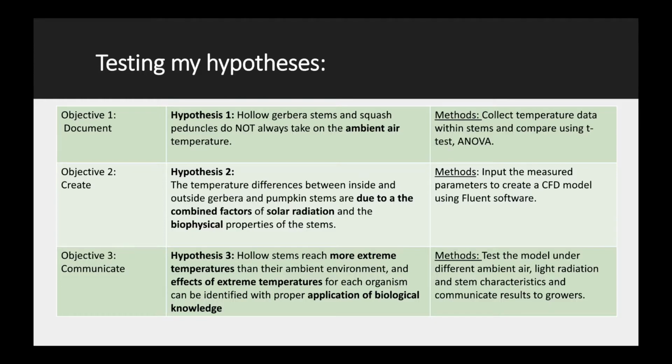To create my model, I will be testing my second hypothesis, which is that the temperature differences between the inside and the outside of Gerbera and pumpkin stems are due to the combined factors of solar radiation and the biophysical properties of the stems. The method I am using for this objective is to input my measured parameters into CFD software to create the model using Fluent software.